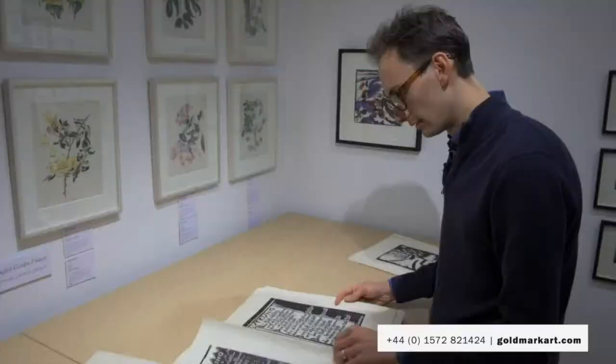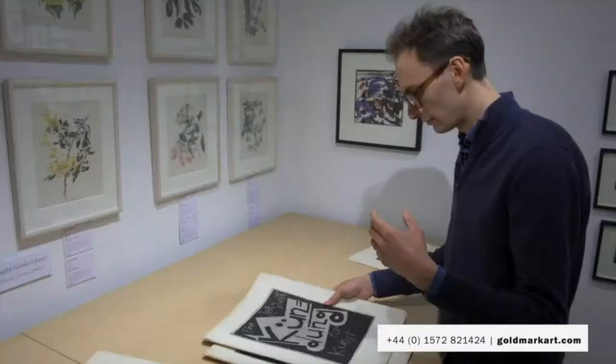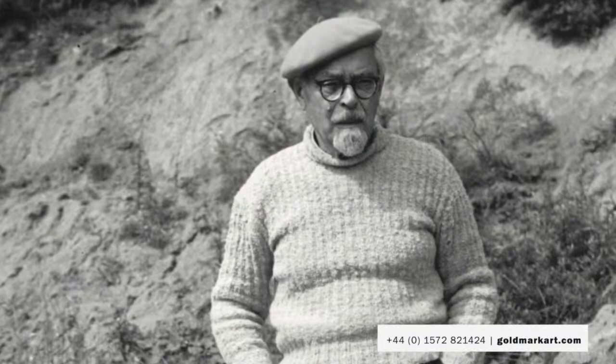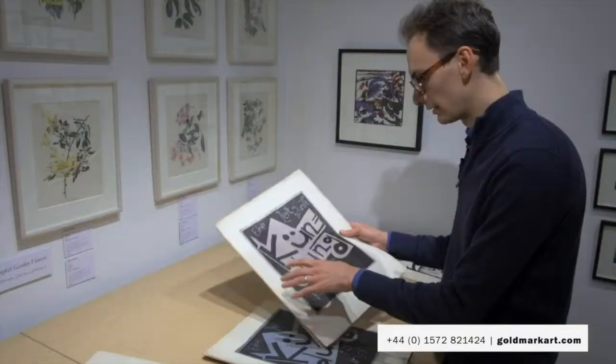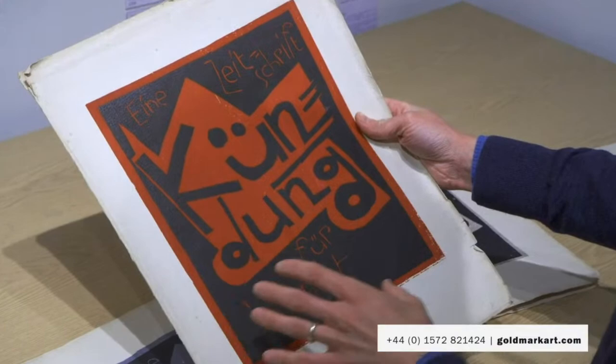For much of that work, Niemeyer turned to Carl Schmidt-Rottluff. Schmidt-Rottluff was one of the most important figures from German Expressionism. He'd been one of the founding members of the Die Brucker group in 1905 in Dresden. He was critical to the rise of German Expressionism. Niemeyer turned to him for much of his help, and it was Schmidt-Rottluff who designed this fantastic front cover, this sort of tumbling cavalcade of lettering that was printed with these beautiful block colours for each issue.